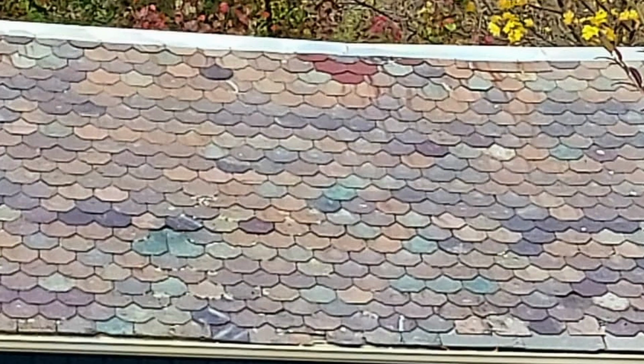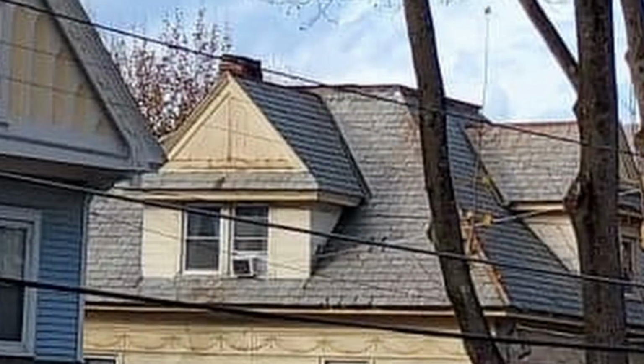One of the techniques in determining a slate to be good is tapping it with a hammer to see how well it rings. At a minimum, I ring the slate before washing, while sorting, and before installation.